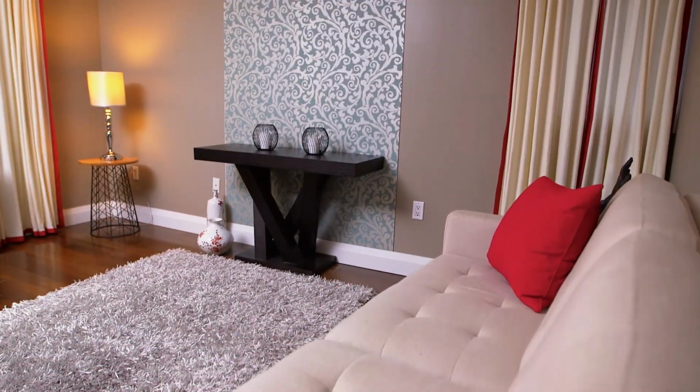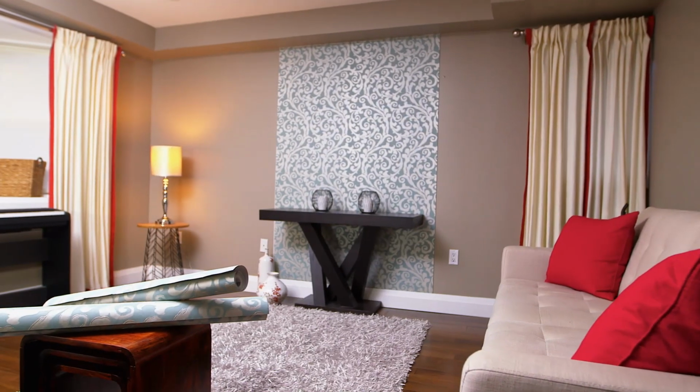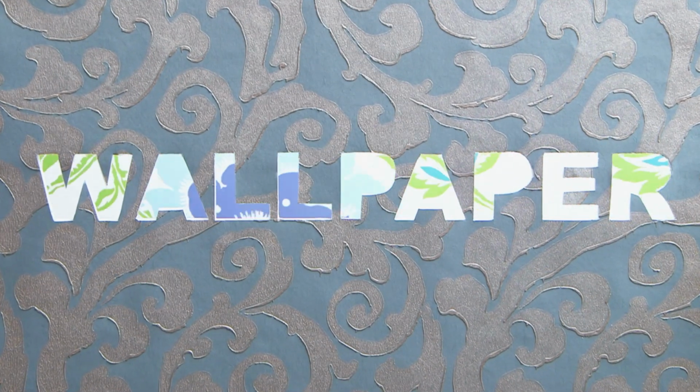There's something different in here. I know. I got my hair cut. No, I mean the room. It's so elegant. Must be the wallpaper. That must be it. I wonder why it makes such a difference.